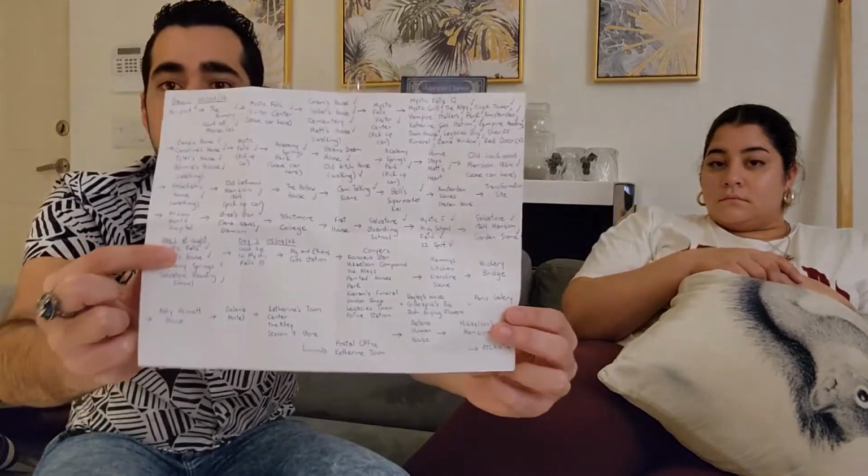In this one I tried to add pictures so you can see which actual scene was shot in that place. But the 100% most recommended thing is I created this little map right here of the places that we wanted to see, in the order we wanted to see them. So we went driving around. Every single place is super close to each other, so you don't actually have to walk a lot. You can do it by car.